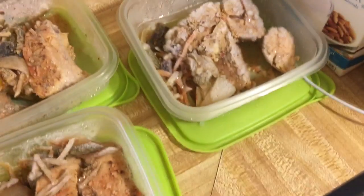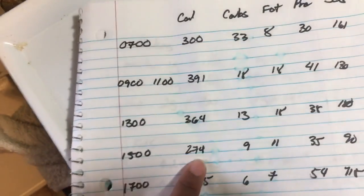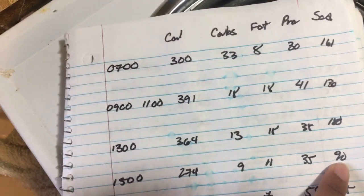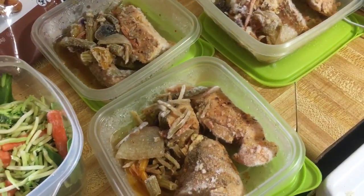And then my later meal in the middle of the day is just chicken, once again. And that is 274 calories, 9 carbs, 11 fats, 34 proteins, and 90 sodium, because pretty much it's cooked in with Mrs. Dash in coconut oil. I don't put too much of anything else in here.